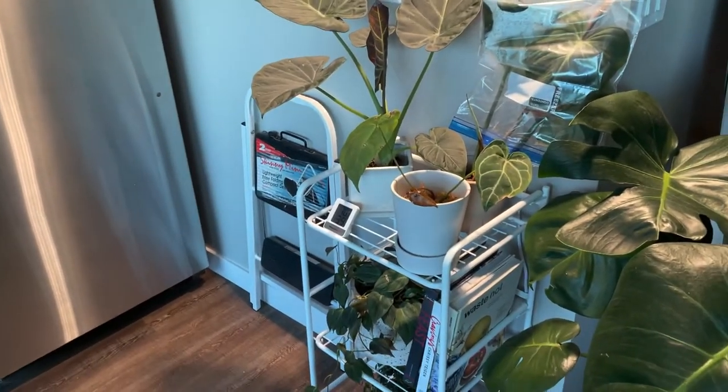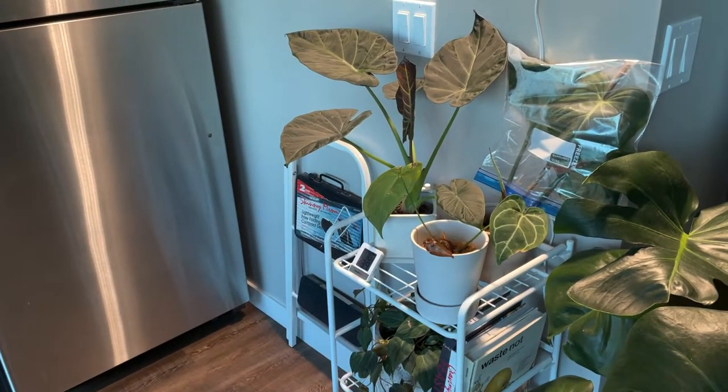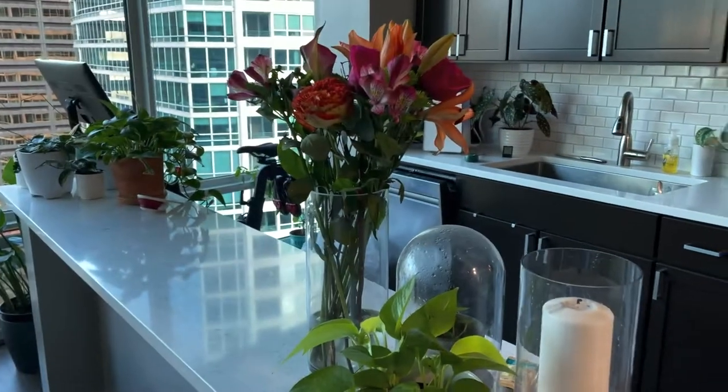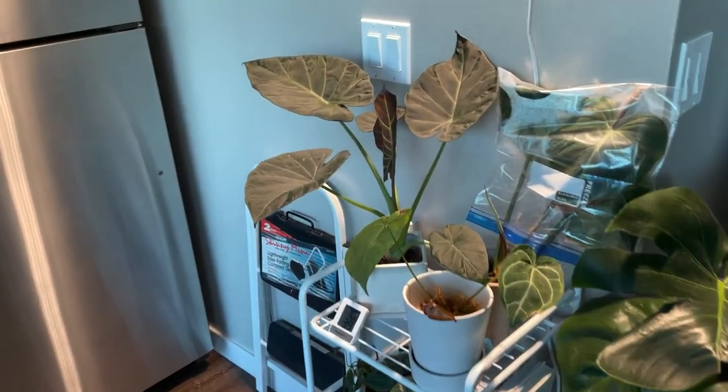So I really wanted to make sure they got a lot of light, because even though this does get a lot of west light in the evening or the late afternoon, it is a little bit farther away from the windows way over there. And I really just wanted to make sure that these guys got enough light.